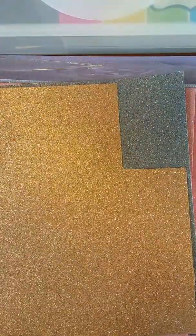And then I have a piece of acetate here. And then I have two packs, one's open and one's not, of vellum. That's what I got for my Valentine's Day stash / haul.